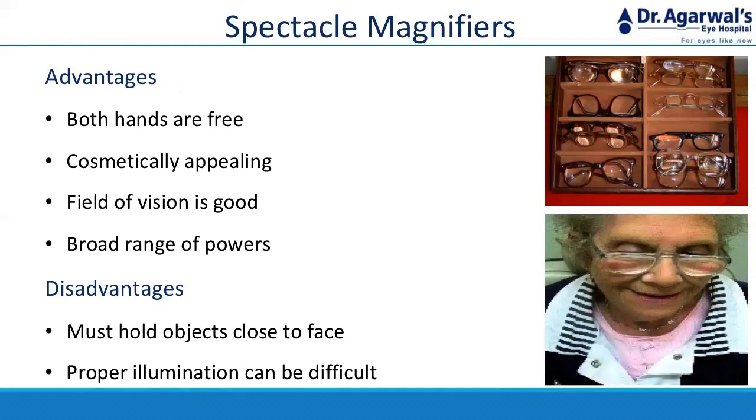The biggest difficulty with these devices is that as the power keeps increasing, the patient has to hold the textbook or the book pretty close to him. In such cases, the illumination can become a problem. The neck posture can become a problem.